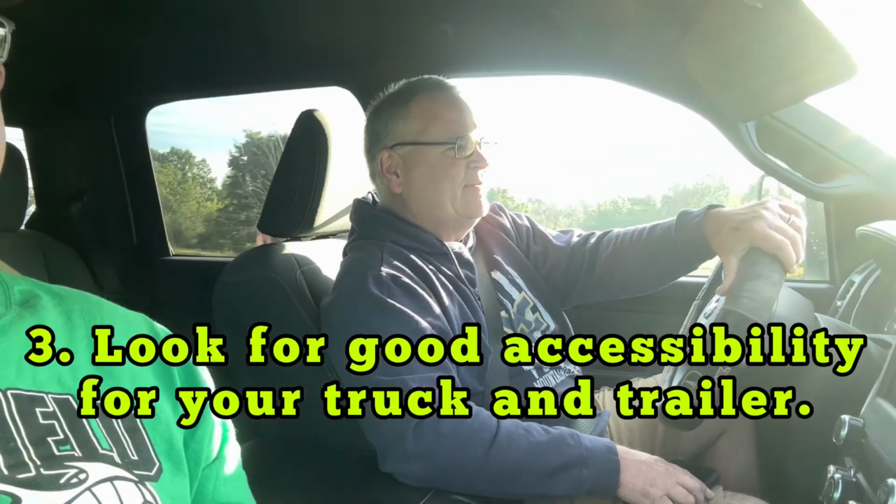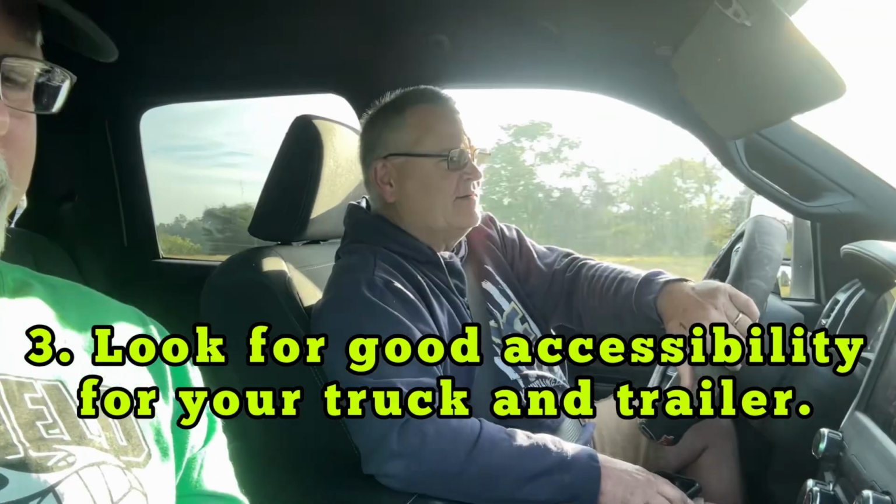You want to get a place where you can get into, and accessibility is easy. You don't want to look at the side of a hillside and say, well, that'd be a good place to put it. You want to be able to drive your vehicle up to it. Yes, that's very important, especially the older you get.